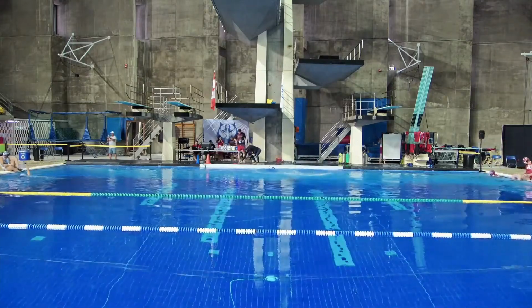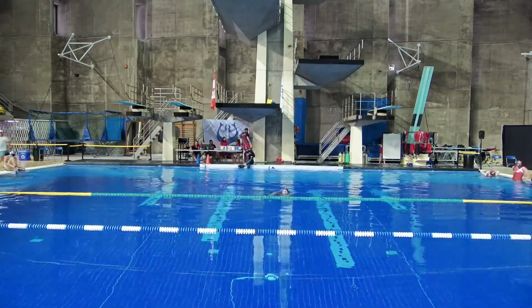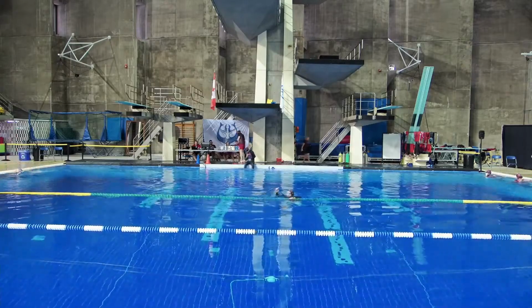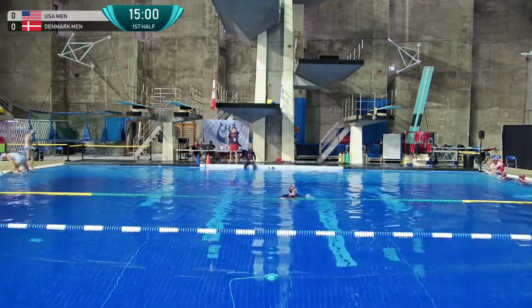Good morning, everyone. Wednesday, 12th July here in Cali on the Water Rugby Championship. Today we have Denmark versus USA. Interesting game for USA. Denmark is a strong team.